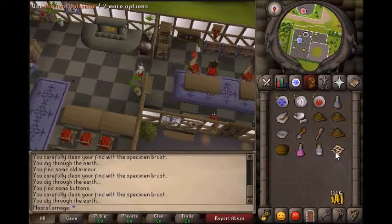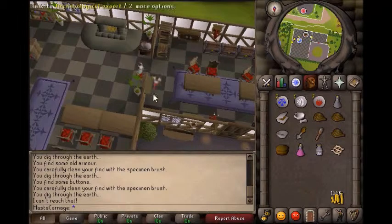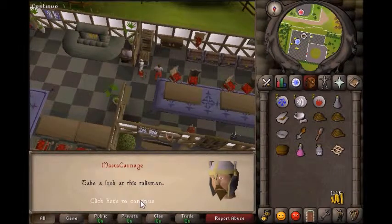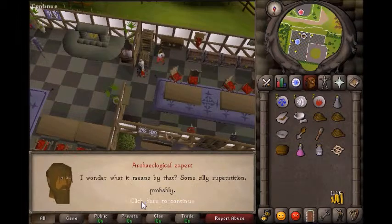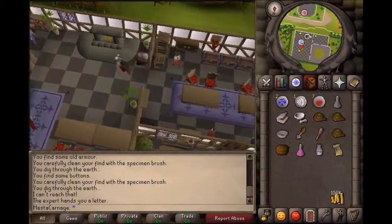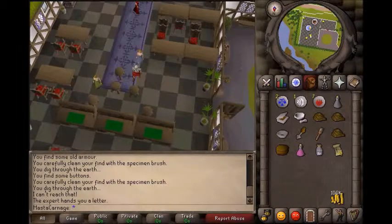And we are now back at the area here. We'll just want to use the talisman on the expert here, and just click through all this right here, and he will give us an invitation letter. We'll want to now return to the dig site and use the letter with the workman, and he will allow us to enter the shafts.